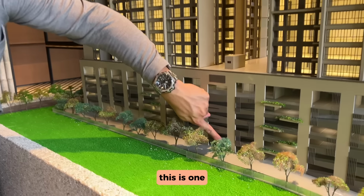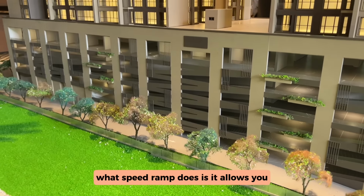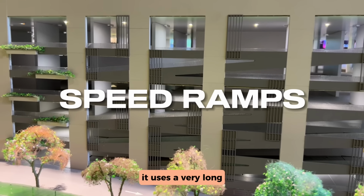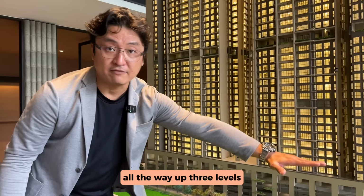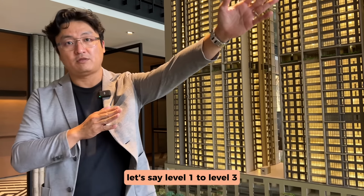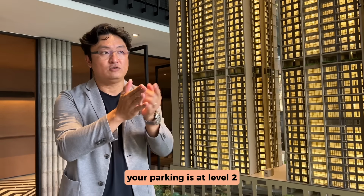This is one. All right. This is another one. All right. What a speed ramp does is it uses a very long stretch of space, giving up a lot of parking, for you to drive your car all the way up 3 levels. So basically you are going from, let's say, level 1 to level 3. Halfway going up, if your parking is at level 2, you just turn off. If not, you just continue straight.